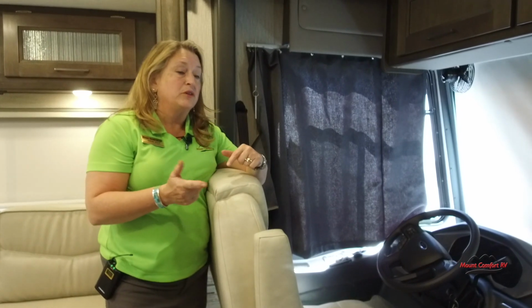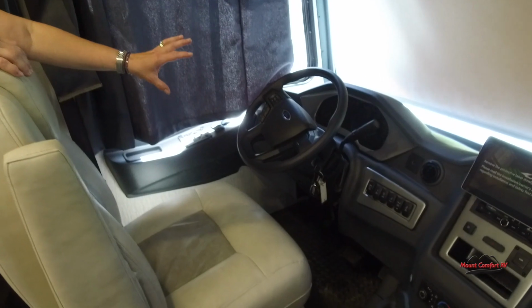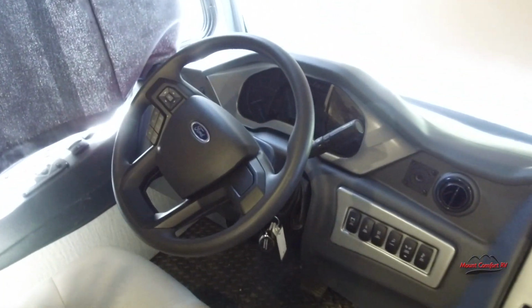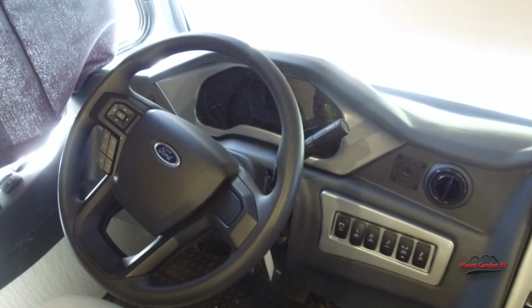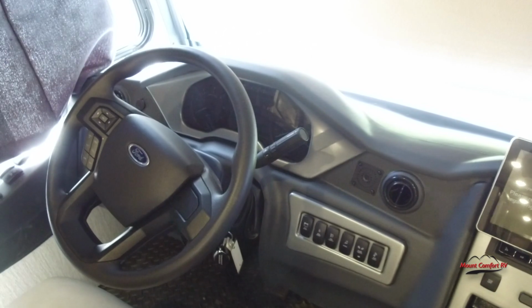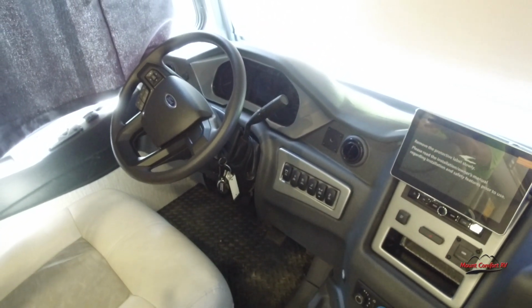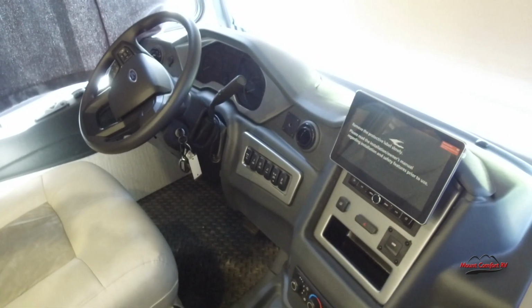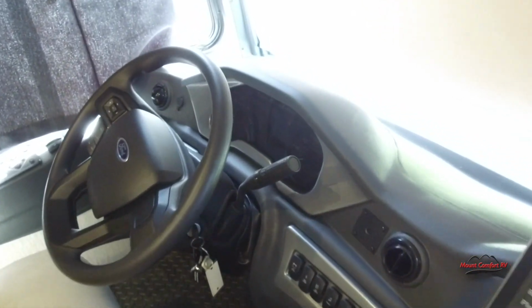The other thing that I think you'll like is the driving experience. You've got a very ergonomic, clean dashboard. You're going to have a lot of the same functions that you have in a regular pickup truck, and that is cruise control, traction control, and of course the steering wheel is going to be tilt and telescoping. Your dashboard, not necessarily digital, it's a lighted analog system that will display a lot of information.